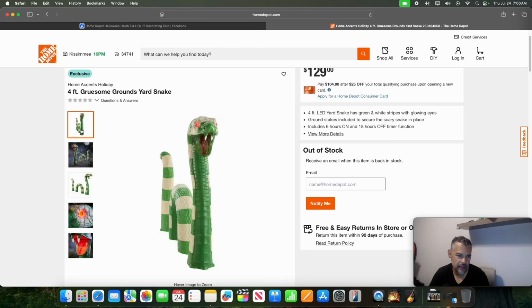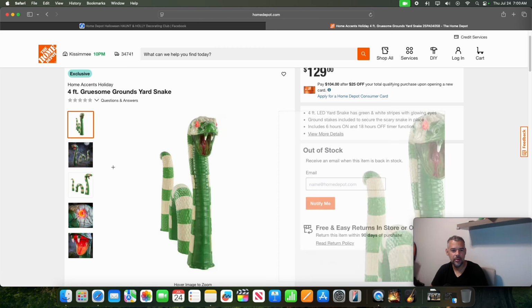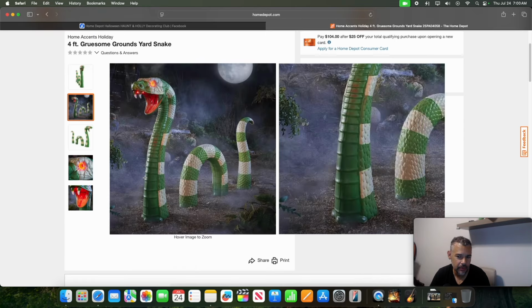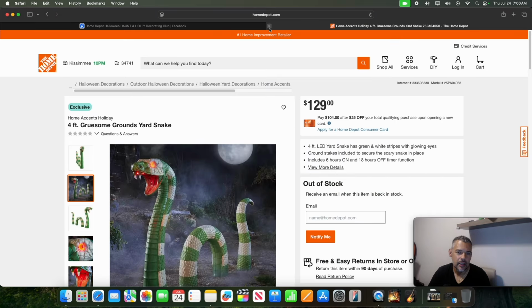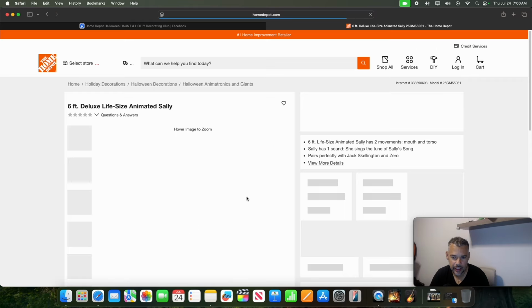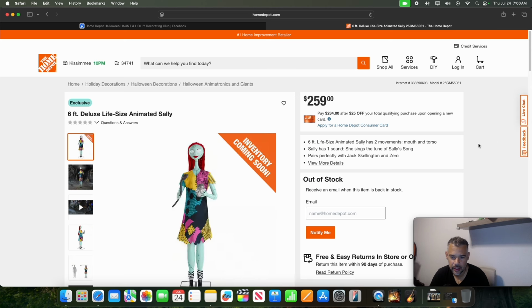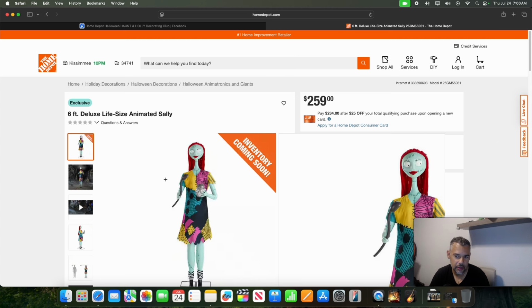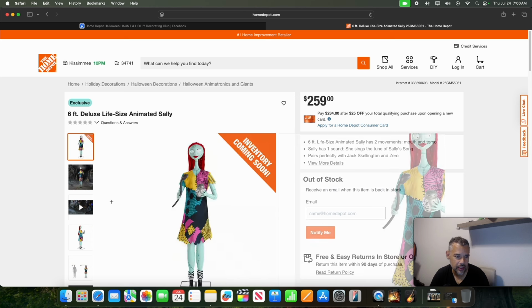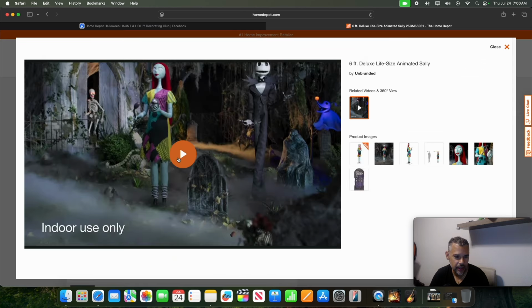Yeah, I like the snakes. I really like the cobra from back in the day, but this one's interesting. Has more of a Beetlejuice type theme to it. So that's that. They have a 6-foot Sally, and I'm assuming this is, yeah. So this is the same as the Jack, $259. So that means the 6-foot Jack is probably the same. Let's check.